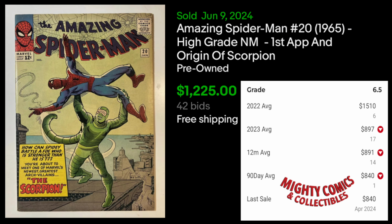Now, they're calling this book near mint. You guys heard me say that. But if you check out the right portion of the entire book, it almost looks like there's a little bit of water damage. I cannot tell if it is water damage or just some foxing or maybe some light shining across the book. Either way, we're not sure. I'm calling this book about a 6.5 if it has water damage, so keep that in the back of your head.